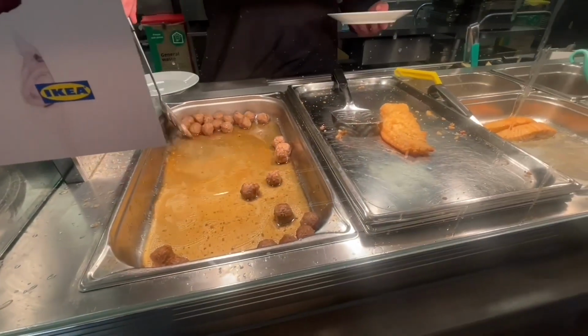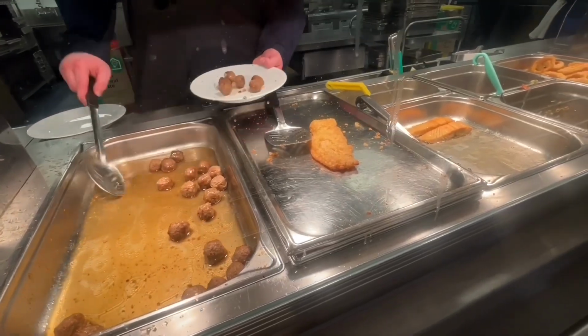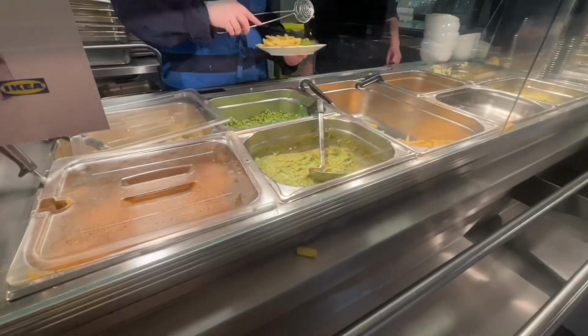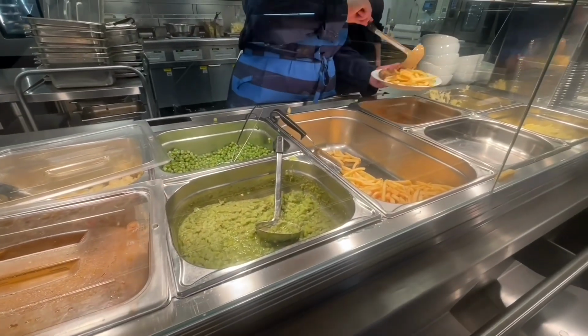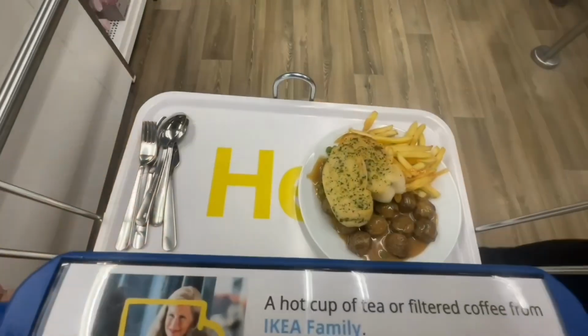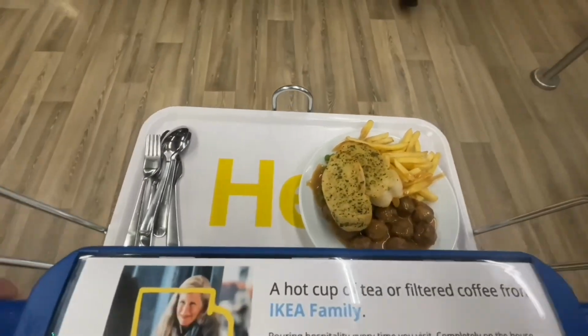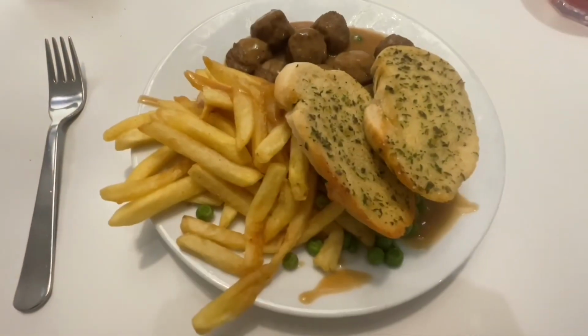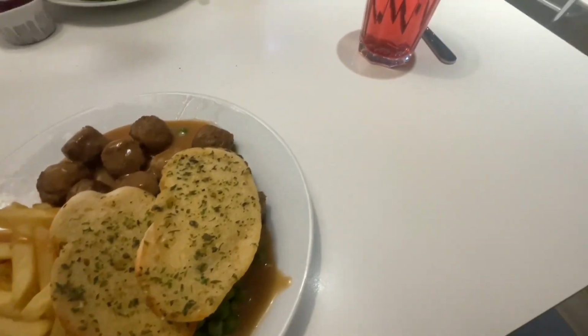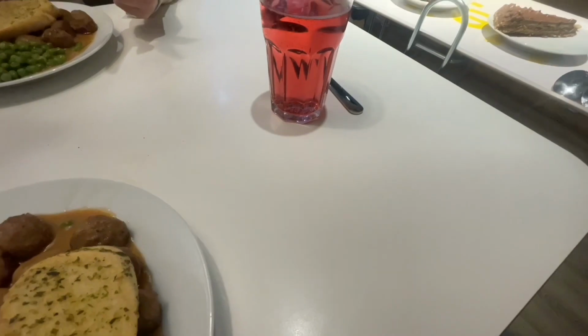So today I opted for 12 meatballs because I was rather hungry. I'd skipped breakfast this morning. And I opted for chips and peas, and then when we get to the end I do add some lingonberry jelly as well. So we've got the goods, so let's go and enjoy it. Now look at that, look how beautiful that looks. And I did also opt for the dime cake.